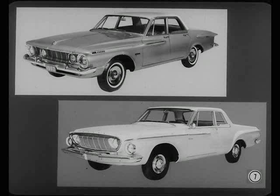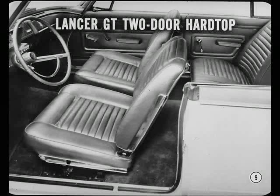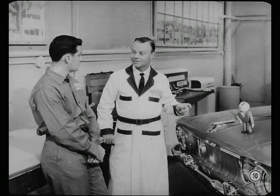Well, Plymouth and Dodge models now come on a 116-inch wheelbase. They sure look good to me. But what about the Valiant and Lancer lines? In the Valiant line, there's a new two-door hardtop that's a beauty. It's called the Signet. The other model designations remain the same. There have been some changes in the Lancer line, too. There's a sporty new two-door hardtop model with bucket seats. It's called the Lancer GT. That GT stands for Gran Turismo, Ken. Sounds great, Raleigh, but what about service changes?